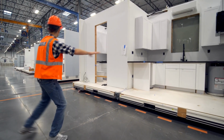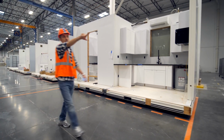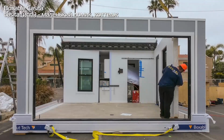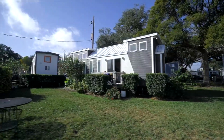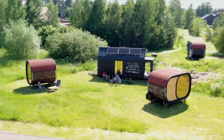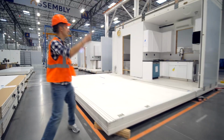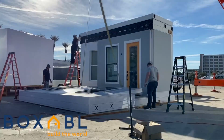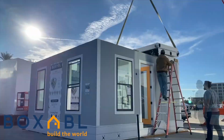What is behind us is on the rise, starting from the panel and ending there is an almost finished house. This house is called Casita. This is the main product, the main house, the only option that they are producing and selling right now. And as you remember, we showed you different small houses like tiny houses in America and around the world. This is not some kind of news. But this particular house is almost ready. From the moment when it comes packed to your site to the moment when this house is assembled, 48 minutes pass.